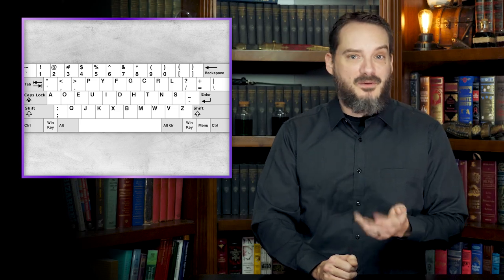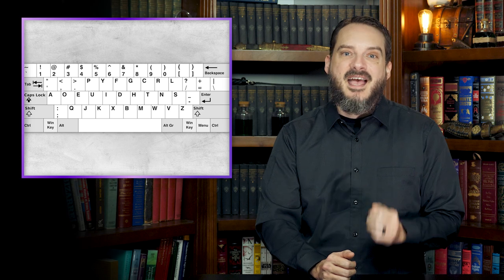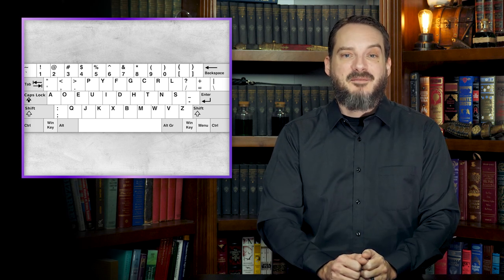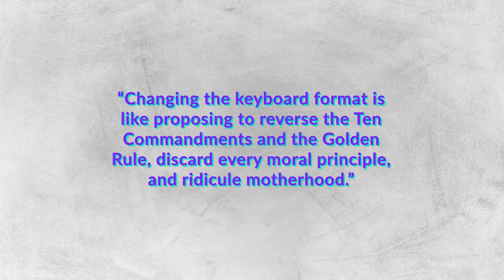Though there are some new efforts being made for better keyboard layouts when typing with just two thumbs, as people do a huge percentage of the time now. But even then, the QWERTY still dominates to date. As Dr. Dvorak himself aptly summed up, changing the keyboard format is like proposing to reverse the Ten Commandments and the Golden Rule, discard every moral principle and ridicule motherhood.